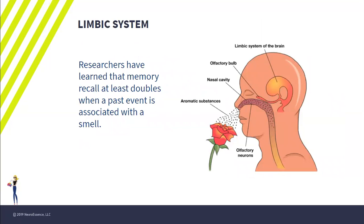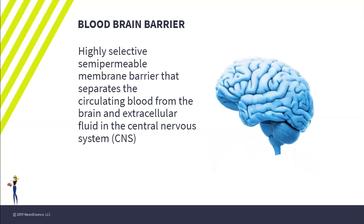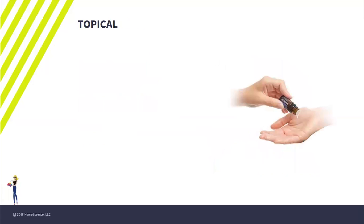So here's that picture I was talking about. When you're breathing in essential oils aromatically, it goes into the nasal cavity, up to the olfactory bulb, and then it impacts your limbic system there. And again, that's where your amygdala is housed, which directly influences that mood or those emotions, right? And as Jessica talked about, what's great about essential oils is that they're highly semi-permeable. So they do impact the brain specifically, and then through the central nervous system.